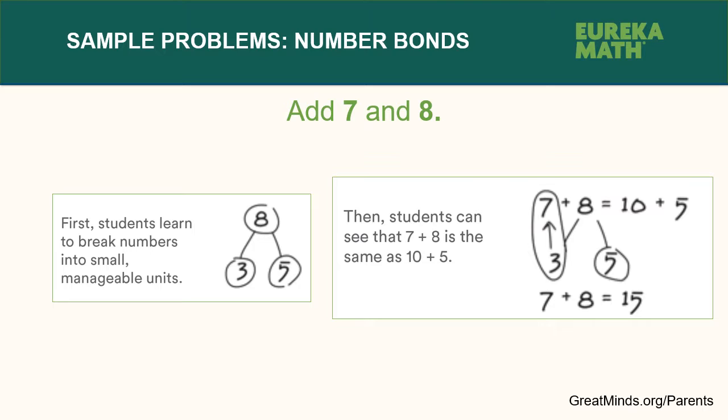So let's say in 2 lessons, they're going to learn the hidden partners of 8. 2 of the hidden partners of 8 can be 3 and 5. Of course, they can be 4 and 4. And then this is what segues into the number bond area. So as you can see, it starts, as I stated, as hidden partners or hidden numbers, and then it goes into number bonds.